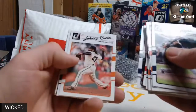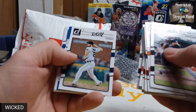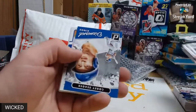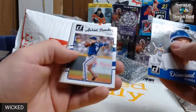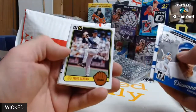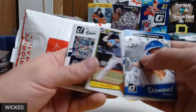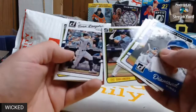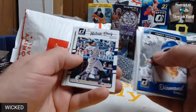Jose Ramirez. Cueto. Evan Gattis. We got a rookie of the year, Michael Fulmer. We got a nice Diamond King, Corey Seager. Aaron Sanchez. Pedro. Evan Longoria. Evan Longoria. Back-to-back. Nelson Cruz.